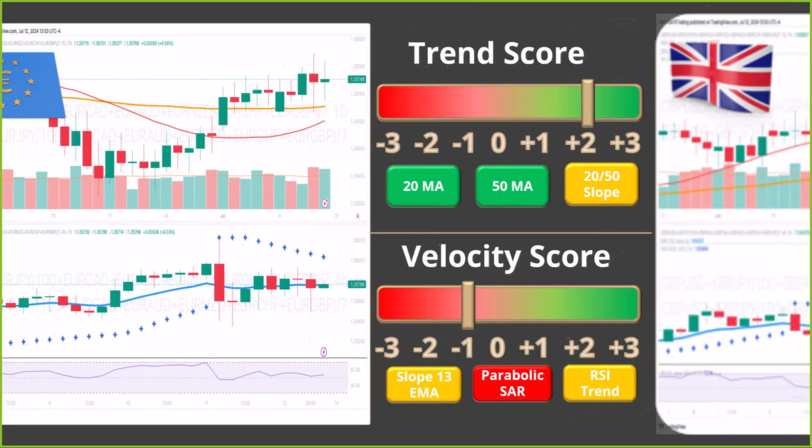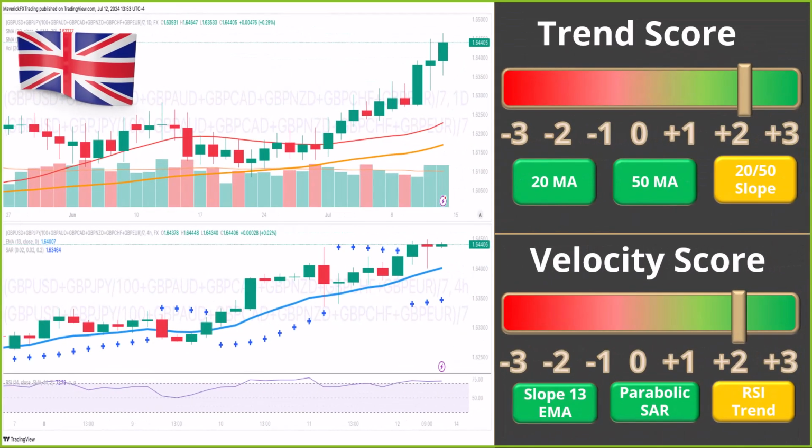But now let's take a look at the pound. The pound is the one where the money's going, and clearly this looks extended, looks overbought, but guess what? That's really where the money is flowing into. So the outlook again stays +2 on this one, and velocity is there as well. So pound crosses across the board look really bullish. We'll take a look at it when we look at the charts.